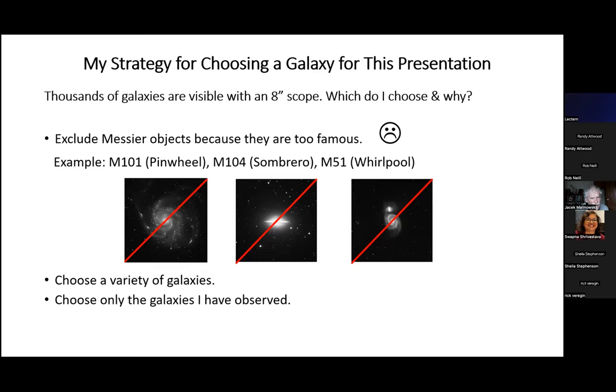So we're not going to speak about M101 in Ursa Major, the Pinwheel, which has fabulous spiral arms that you could see through a scope that's really high up in the sky. We're not going to talk about the Sombrero galaxy that looks like a Mexican hat. It's in Virgo. It's got a dust lane through it, and it's just like its namesake, and it's very bright. And probably the most beautiful, the Whirlpool, two interacting galaxies, very bright, close. So we're going to exclude these wonderful objects.